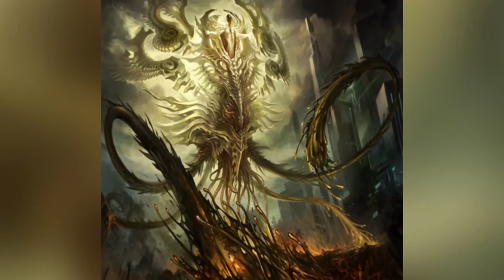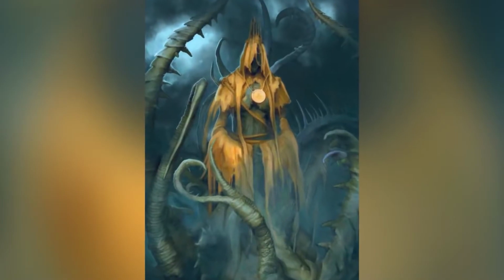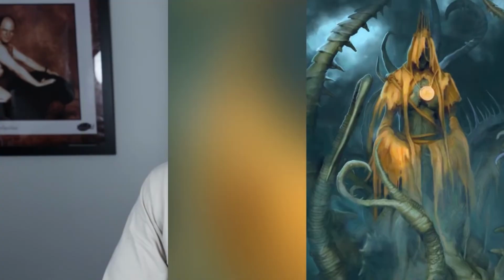Lovecraft was so enamored with the idea of this King in Yellow that he started to include elements in his own stories. Hastur takes many forms in Lovecraft's tales and can be interpreted as a person, place, object, or god. Everything seems to come back to the cult of Hastur and Carcosa. Have you seen the yellow sign?